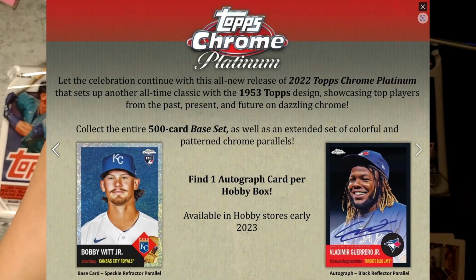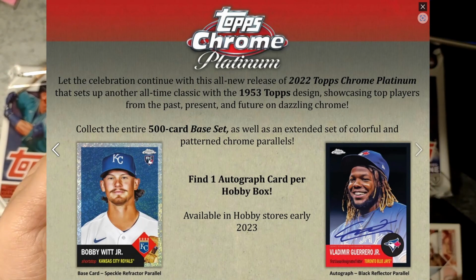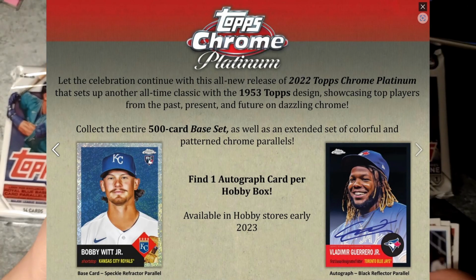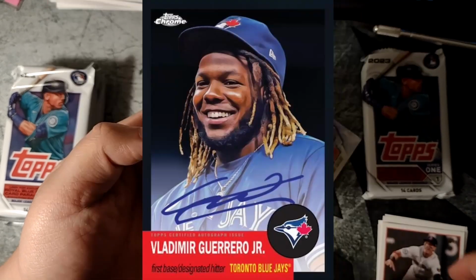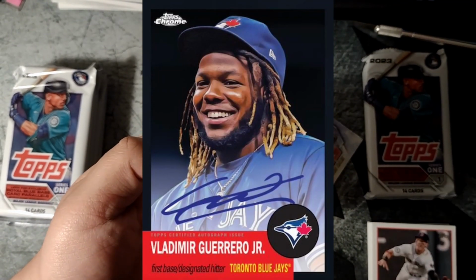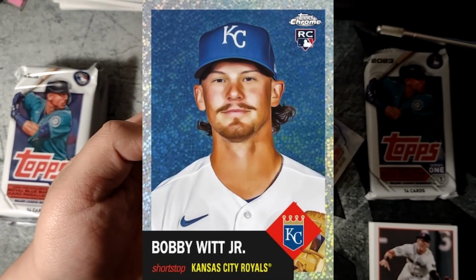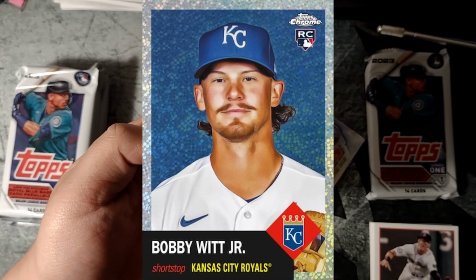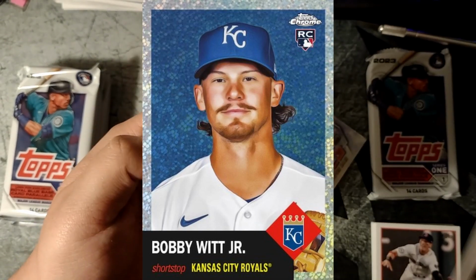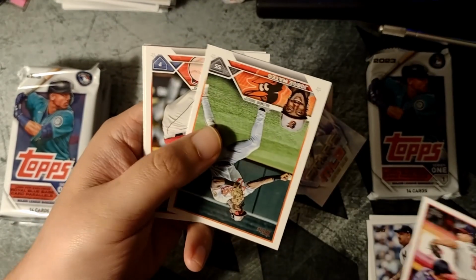All right, next set on the list will be Chrome Platinum Anniversary. I talked about this set in my March video, so this fell off the release schedule into April. And Platinum Anniversary, I think it's going to be pretty decent. I'm definitely still chasing that 2022 rookie class. I think it was just so deep. But just one thing to keep in mind with Platinum Anniversary is the set is so big. Last year's set was 700 cards, and this is a Chrome release. So we're talking 4 cards per pack, and then maybe like 18, 20 packs per box, something like that.